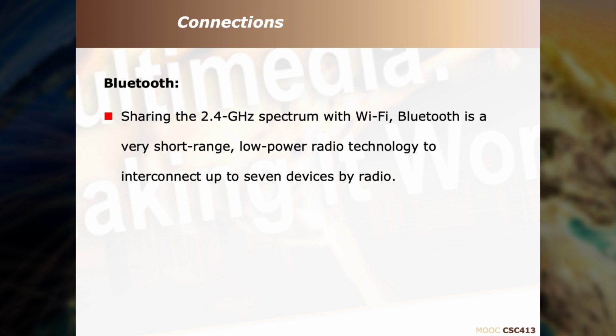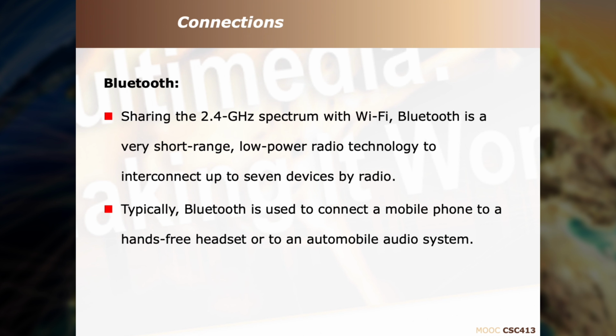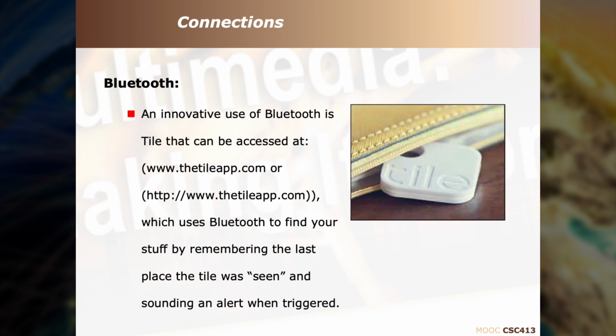Bluetooth. Sharing the 2.4 GHz spectrum with Wi-Fi, Bluetooth is a very short-range, low-power radio technology to interconnect up to 7 devices by radio. Typically, Bluetooth is used to connect a mobile phone to a hands-free headset or to an automobile audio system. An innovative use of Bluetooth is Tile, which can be accessed at the following URL, which uses Bluetooth to find your stuff by remembering the last place the tile was seen and sounding an alert when triggered.